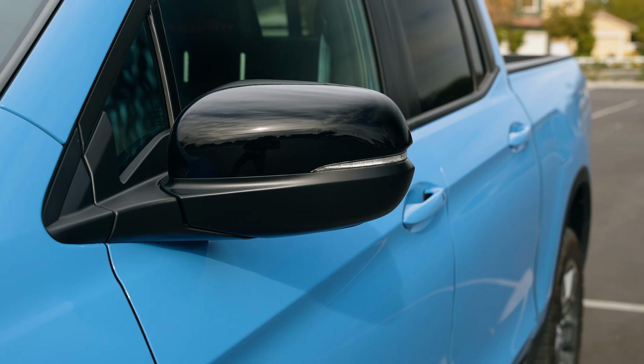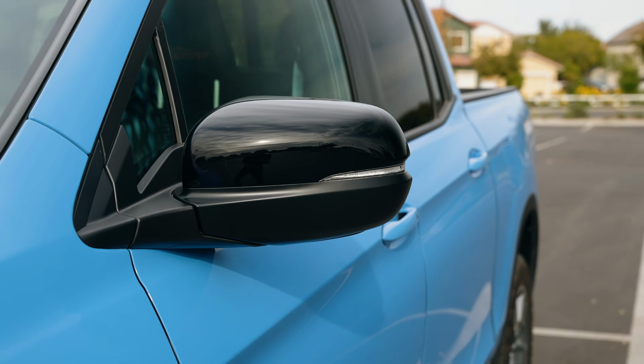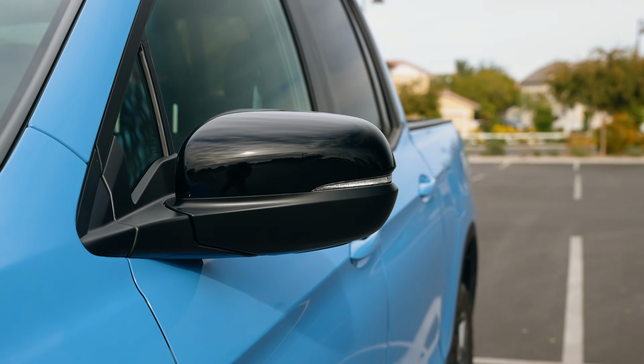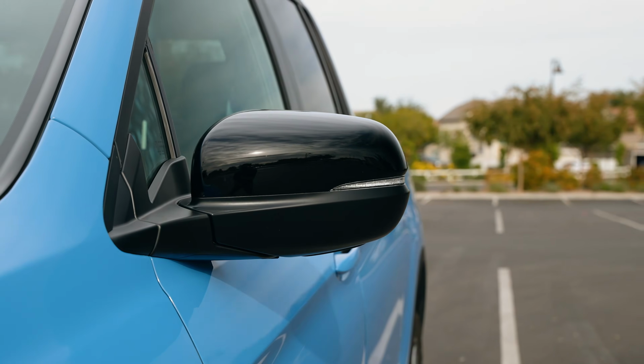Speaking of function, we'll go further down the side to these power folding mirrors that I told you about earlier. Now these are great in a parking lot, but also on the trails. You can just press a button, power fold them in, and hopefully not get any forest pinstripes on them.